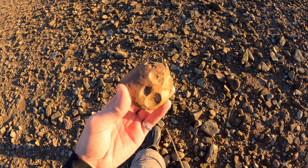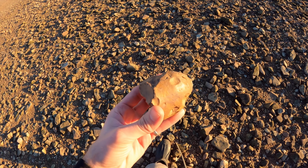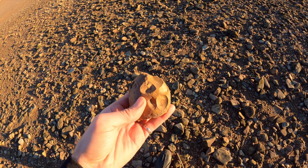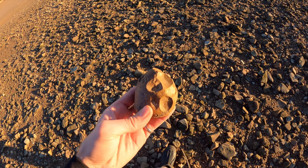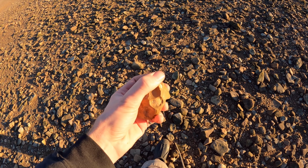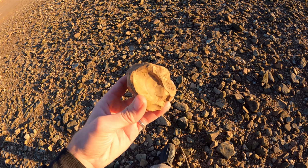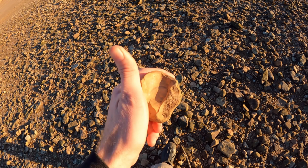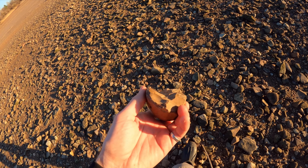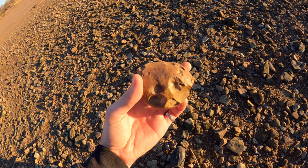Look at this. This caught my eye. This big old piece of, I guess it's chert. Jasper chert, something like that. It's got all these little thumb-sized holes in it, which I don't know. Then you flip it over and there's a great big bulb blown out right there. Kind of all over it. Big round, small fist-sized rock.